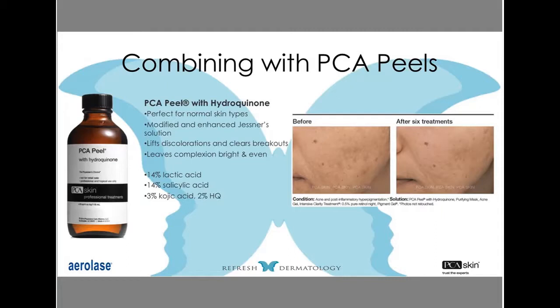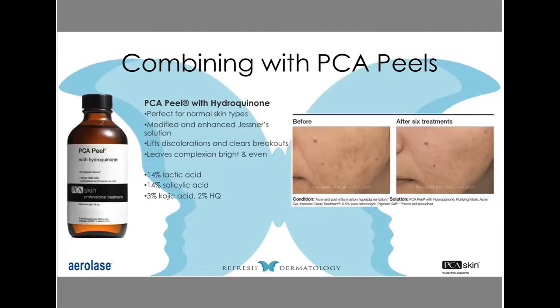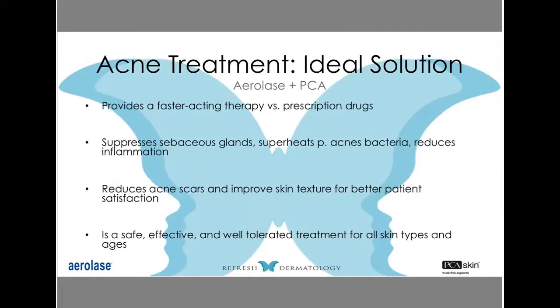They're quite safe. This one is a PCA with hydroquinone, so it'll help more with the pigmentation. This is hydroquinone and resorcinol. So this particular peel I would not use with melasma. The resorcinol causes more heat versus the previous one. This is just a plain HQ, the hydroquinone PCA peel. You can see it's got lactic acid, salicylic acid, kojic acid, and a little bit of hydroquinone. This resorcinol does cause an increased heat, so somebody who's melasma prone, I would not use this one, but for everybody else, we can get a nice change there.